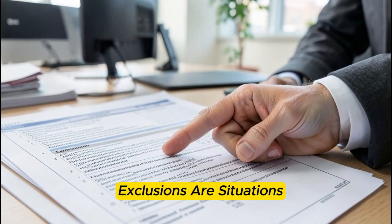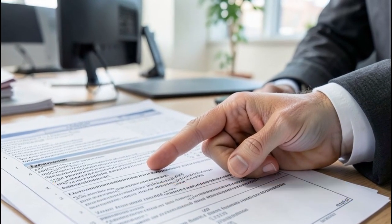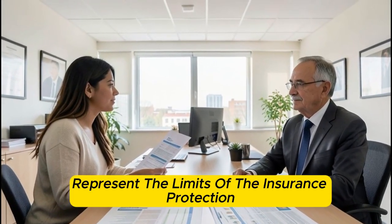Exclusions are situations, damages, treatments, or circumstances that the insurance company will not cover, even if the person has an active insurance policy. In other words, exclusions represent the limits of the insurance protection.